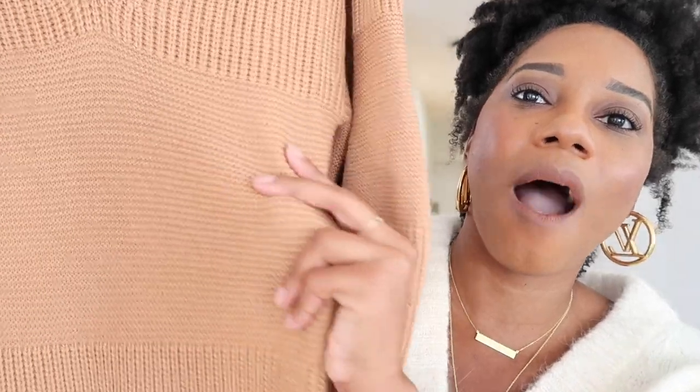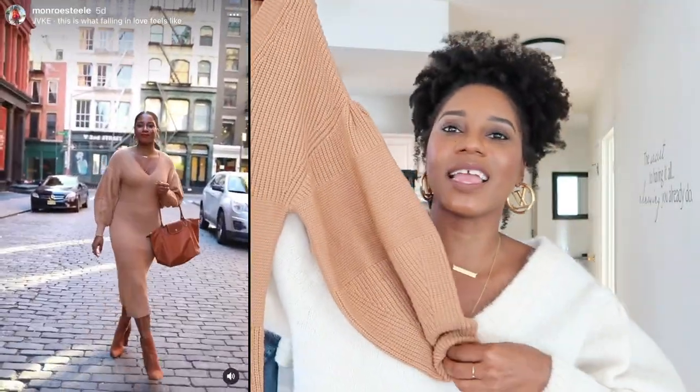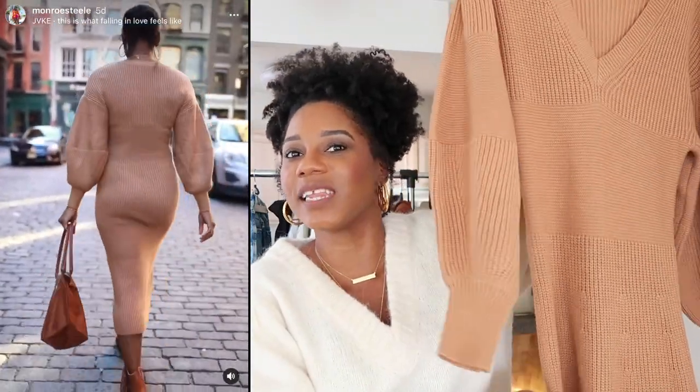Look at this quality, the quality of the knit. The balloon sleeves are really in, love that. I actually paired these with a pair of Veronica Beard fringe boots and a Longchamp bag when I worked with Saks. I would definitely link this down below.